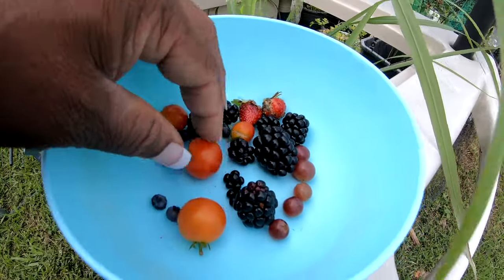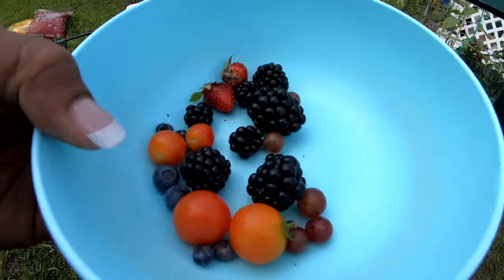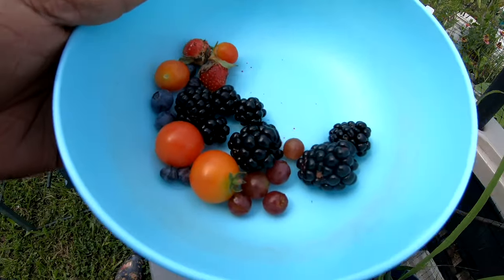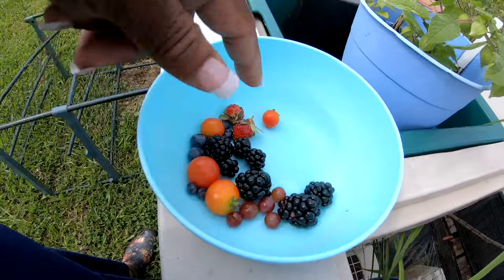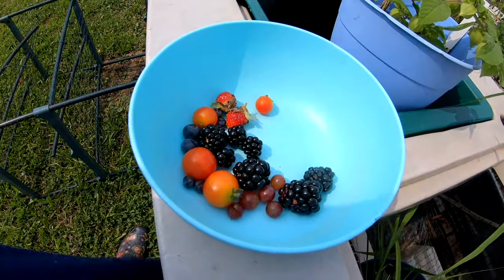All right, guys, so here is our little harvest this morning. Oh yeah, of our sweet berries and little snacks that I'm probably gonna go rinse and eat them all. Well, not the tomatoes. Not gonna eat those things. I'll put them in the house. My mama can give them to somebody.